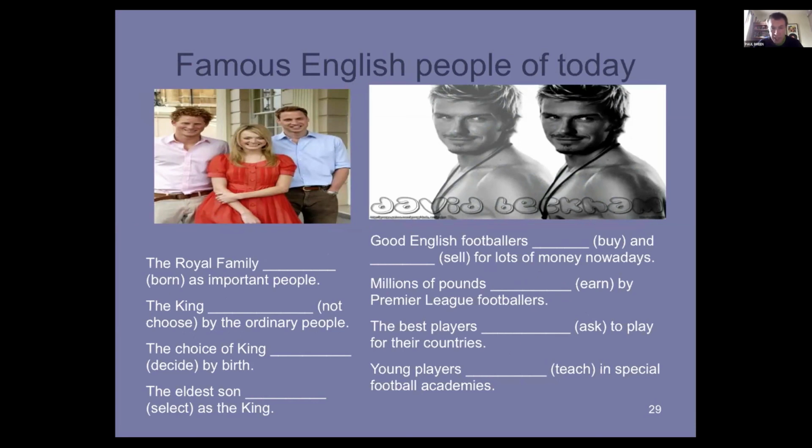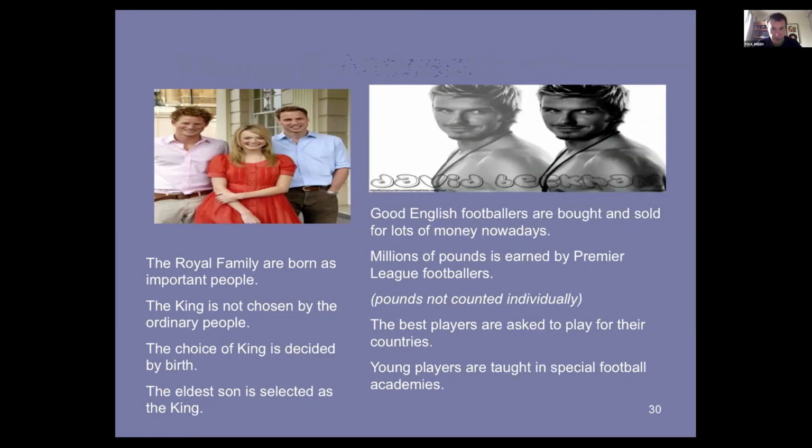And again, if we had time, I would give the students a few minutes to do this themselves and then sort of check the answers. Okay, so the royal family are born as important people. The reason we don't say "were born" is that we can assume that unless there's a revolution in England, which is quite unlikely, they are going to continue being born as important people. So it's an ever-present kind of truth. So the royal family are born as important people.